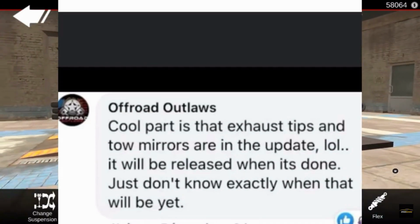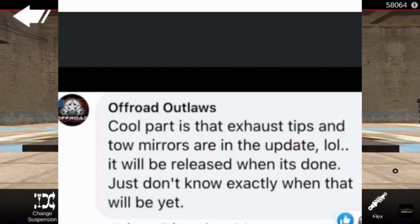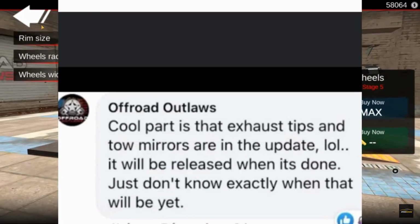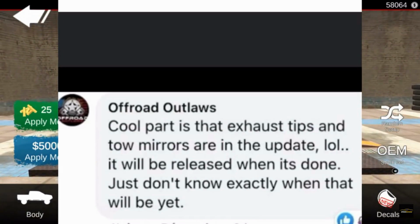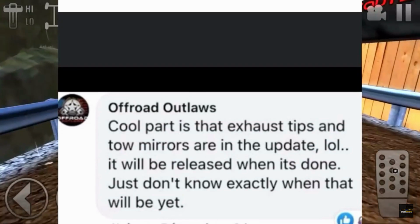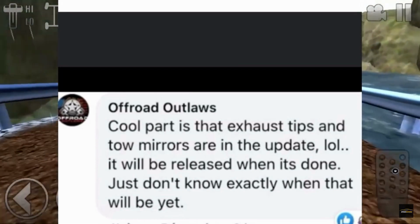People are just talking about tow mirrors and exhaust tips and a lot of other things, and it's cool to see Offroad Outlaws has maybe seen something or noticed some of the community talking about some of these things. I don't know exactly how it's all going to go, but I can already say that I know there's going to be tons of builds that revolve around these new mirrors, and that's going to be absolutely insane. Like all of our Duramax builds or whatever we want to do with these tow mirrors is going to give us so many different possibilities that we don't actually have right now in the game.